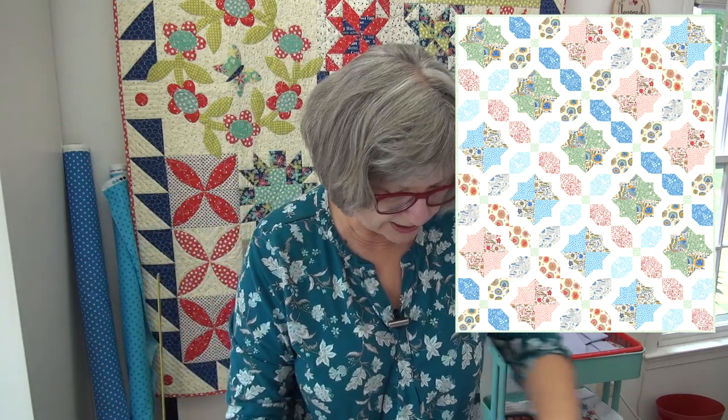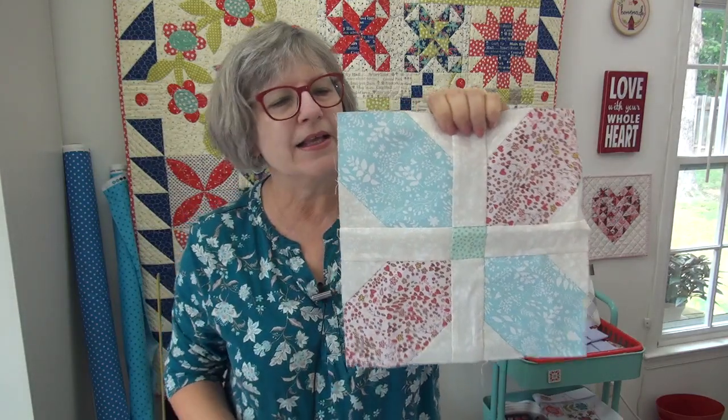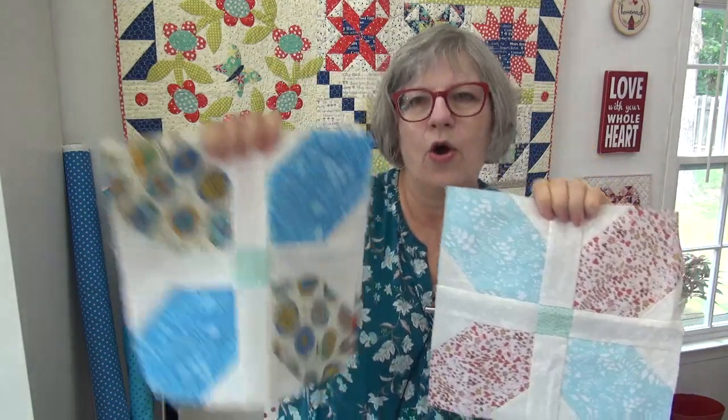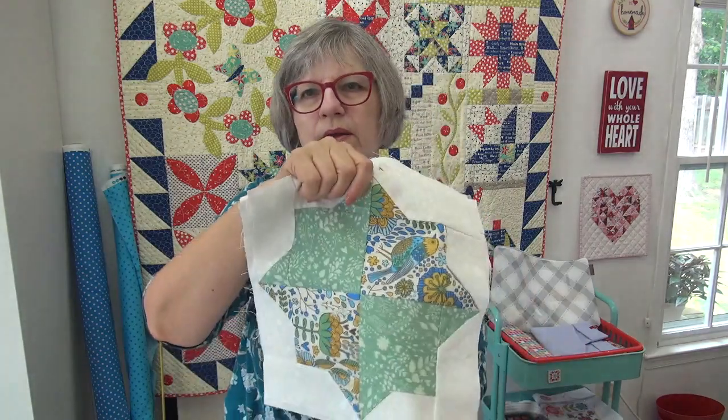So our blocks this week for Beautiful Morning are the sort of X block. And I really, really love this one. All of the centers for mine are that light green. Now, when you look at the picture of it, just like the first one, there's sort of a coloration of stripes, which you can use that concept to keep it a little bit more structured, or you can go ahead and just mix it up.